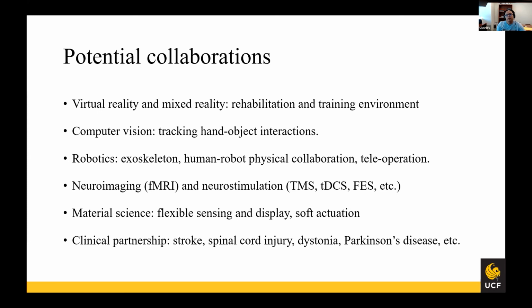In terms of robotics, we're interested in human-robot physical collaboration and teleoperation. And I'm also open to other types of neuroimaging techniques, such as fMRI, and other neurostimulation to investigate the neural control of the hand. From a materials science perspective, a lot of these new prostheses could benefit from flexible sensing and actuation components, and that's definitely a hot direction of research. And I'm also looking for clinical partnerships so that I can test these theories in different clinical populations.